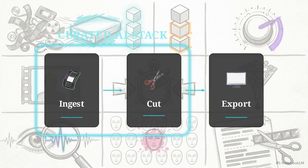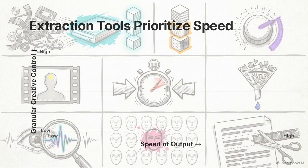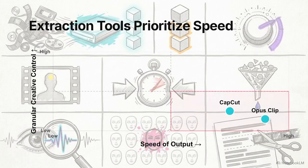To find your stack, we're mapping current tools on this chart, measuring speed of output against granular creative control. The short-form extraction stack, Opus Clip and CapCut, sits in the far right corner, offering the fastest results but the least say in the final cut.